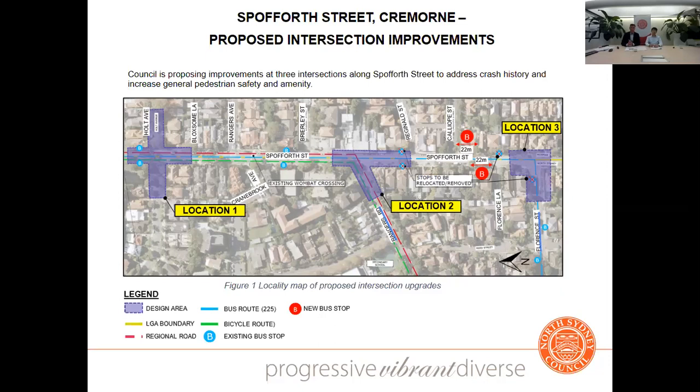Whether you agree or you have an opinion about the options we're going to show you, all of them have been designed to consider and to improve safety. There is quite a history here of crashes and accidents at the intersections, which I'll talk to you about. So that's why we're undertaking this project. So please remember that that is the key objective, to improve safety for everyone in this area.